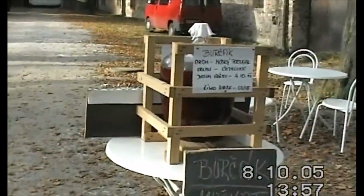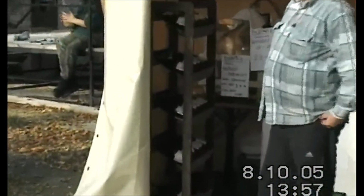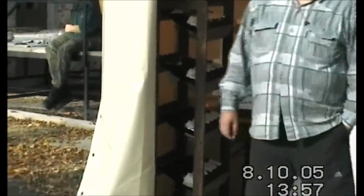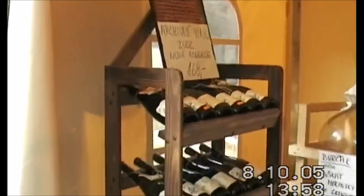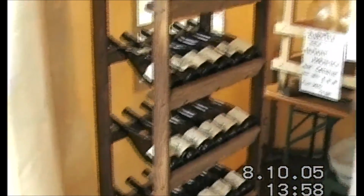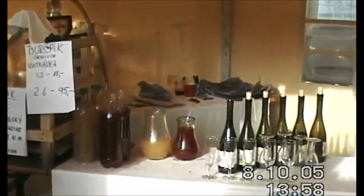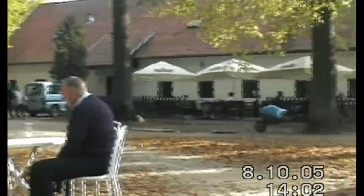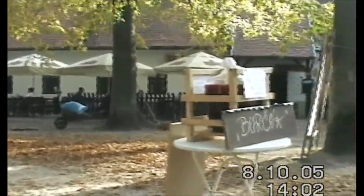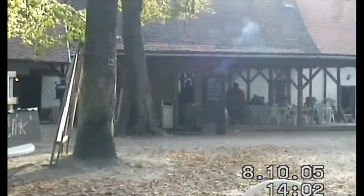That new wine that they like. There's a bloke up there who's got a little tent with all wine and that inside it. They definitely like the booze round here. You wouldn't get this at a castle in England, would you? Look at that. You don't get this sort of stuff around castles in England, selling wine and all sorts of stuff. There's a little barbecue going over there.